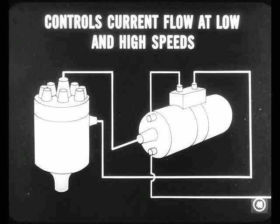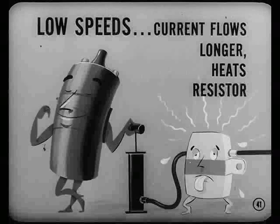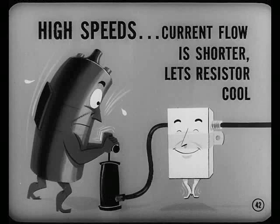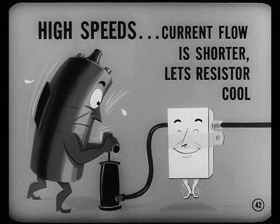The resistor controls the flow of current to prevent distributor point burning at low speeds. It also sees that enough primary current is supplied at high speeds when more plug voltage is necessary. At low speeds, remember, current flows for longer periods of time. This heats the resistor, raising its resistance and reducing current flow through the points. At high speeds, current flows for shorter periods, which lets the resistor cool. That lowers its resistance and increases current flow for maximum spark plug voltage.